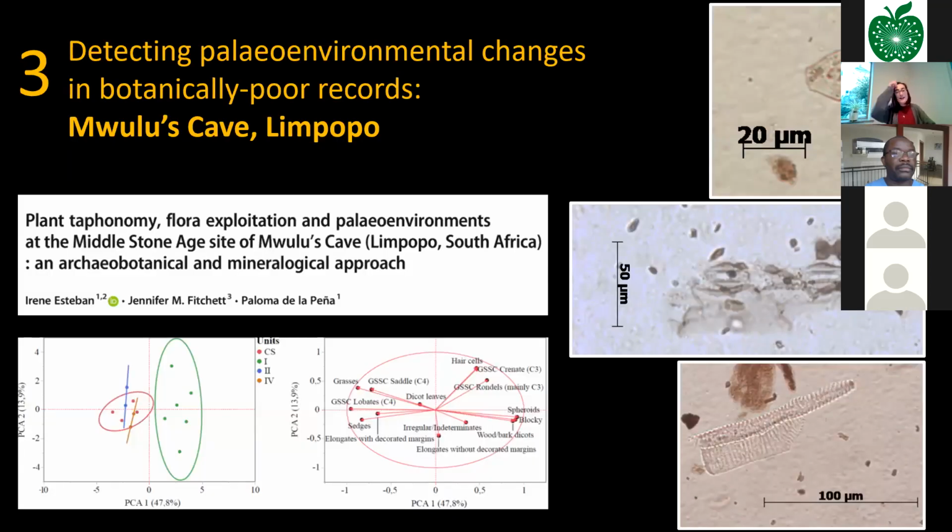The last case study that I'm going to present today is the one of the Mbulus cave, a Middle Stone Age site located in the Limpopo province in the interior of South Africa. And the excavations of Mbulus cave are led by Paloma de Peña, that is also a member of the society.